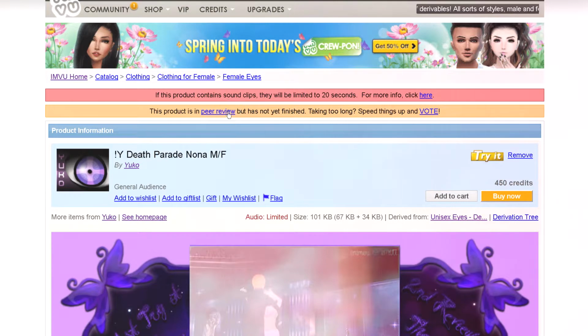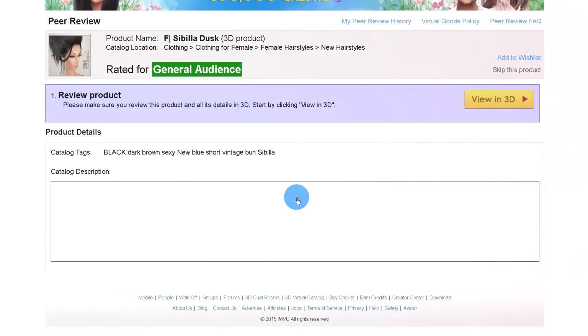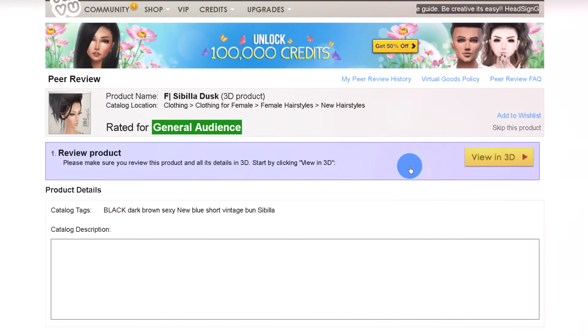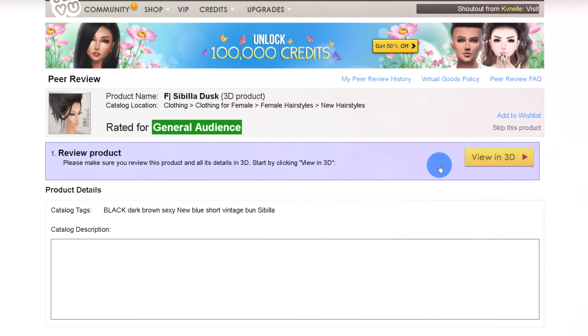After I click the peer review button, it goes to some random product that some creator is trying to put in the catalog, and it's up to me right now at this very moment in time to decide whether or not this product is general audience. And at this point, I just get frustrated because I'm like, well, why do I have to click view in 3D and waste a whole 30 minutes of my time looking at hair when it's just hair?